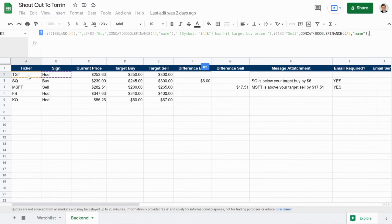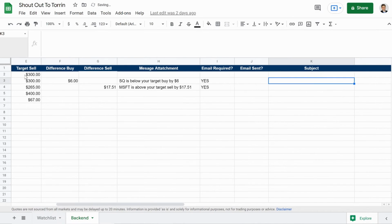Then you could close that, hit a comma, do your space, do that quotation, do another space. Then we want symbol, space, quotation, end, A2, end, want another quotation, close that parenthesis, and then we'll do has, target, sell, price. Period, close quotation, close parenthesis, comma, quotation, quotation, close parenthesis, close parenthesis, close parenthesis, hit enter.